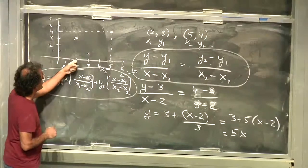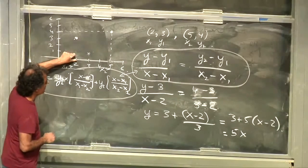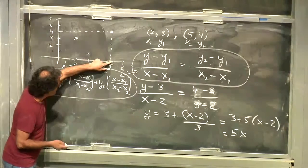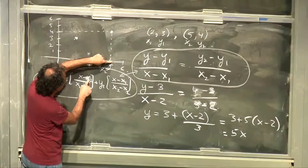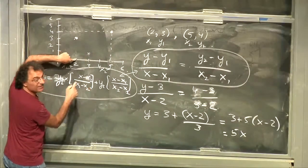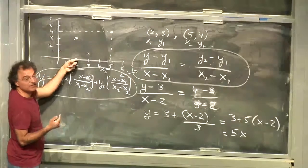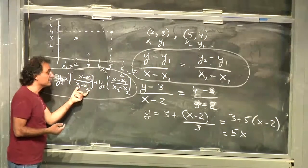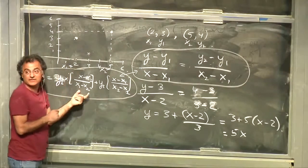We wanted to create a polynomial whose value was 1 at x1 and 0 at x2, right? So in order to do that, we took the polynomial x minus x2. When you substitute x equal to x2, it has value 0. But when you substitute x equal to x1, it does not have value 1. So how do you get 1? You just divide by whatever its value is at x1. So what's the value at x1? It's x1 minus x2. So you divide by that. And now its value is 1 at x1.